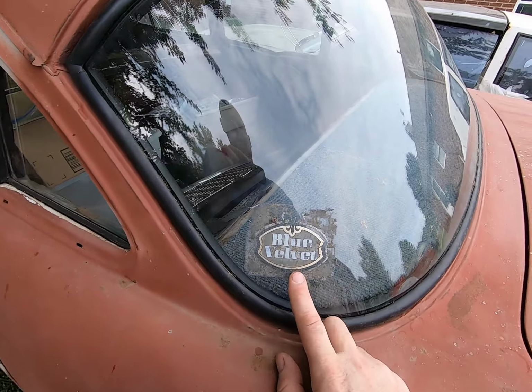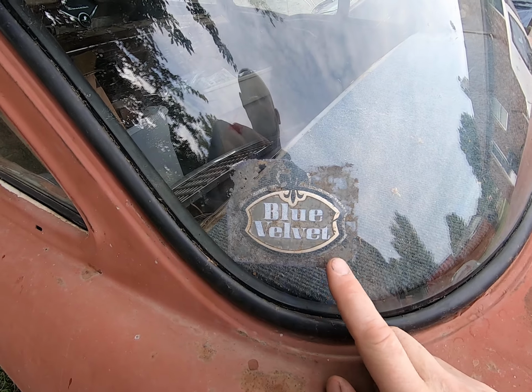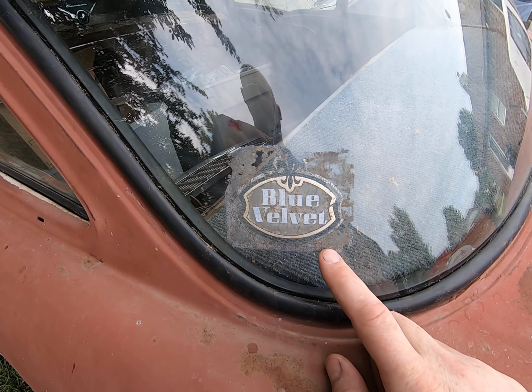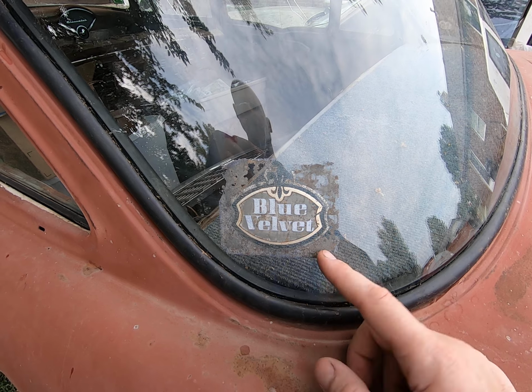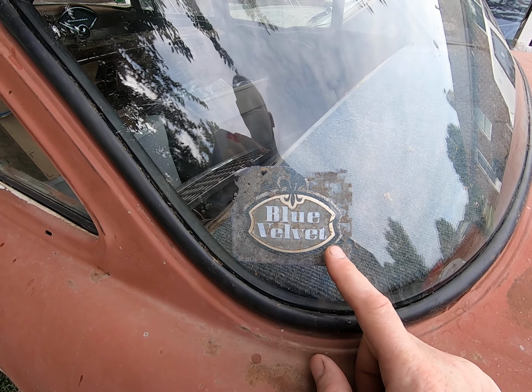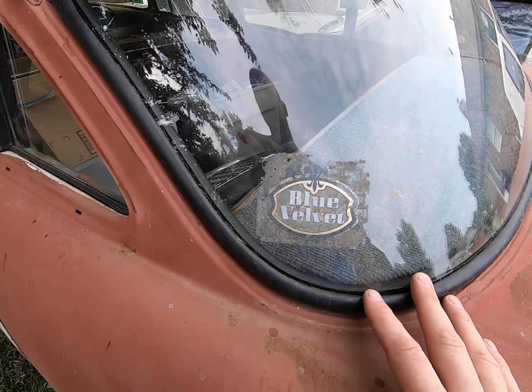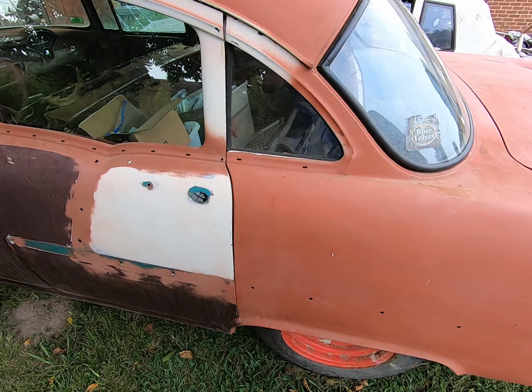Now, one thing I want to talk about for sure was this blue velvet sticker. Does anybody have any idea what the heck that is? My wife thought it might have been an old Avon cologne, but I think she's thinking of Aqua Velva, and she still may be right. I don't know. Anyway, there's one on the other side too, but I thought it was pretty cool. Somebody put those on, and they look pretty old.